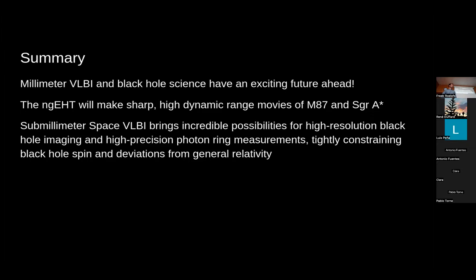Have you tried hybrid modeling and imaging? Do you think that if we go to 345 gigahertz for M87, it would be possible to constrain the one ring with EHT observations? It might be. It could be tricky, because it's a really high-resolution signature.